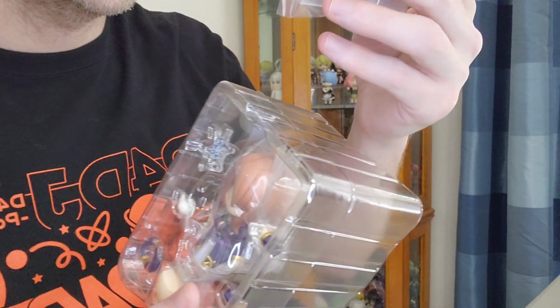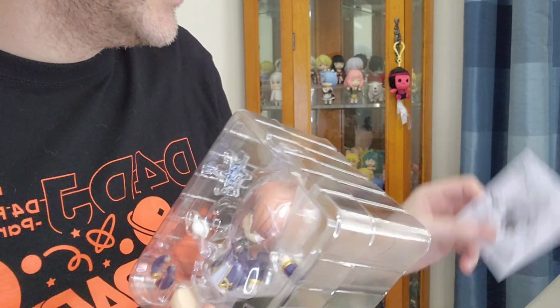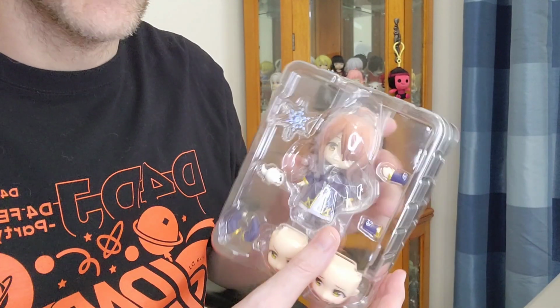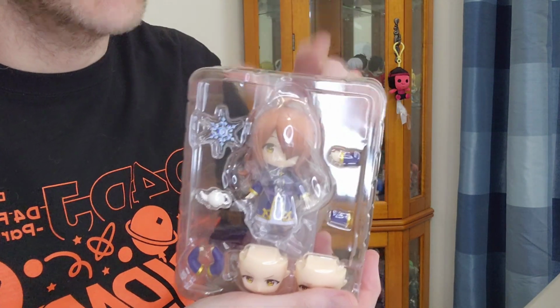Oh, and of course she comes with a stand, which is standard, and then your instructional sheet, just in case you need it. So we'll go ahead and put her in a couple poses. Be right back.